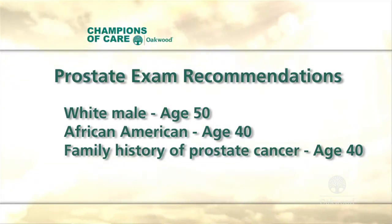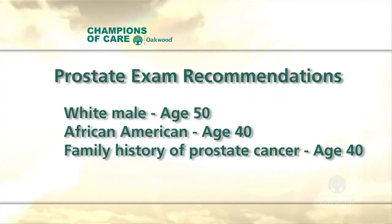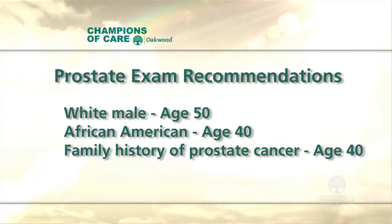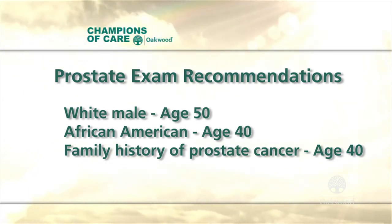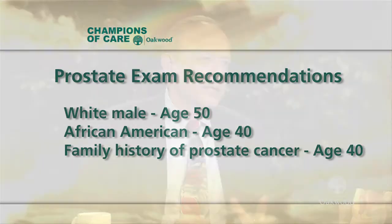And that should happen every year? The usual recommendation is to start routine screening after the age of 50 years, once a year. And for African Americans, the recommendation is to start at age 40 years, once a year after that. And also, people who have a family history of prostate cancer should also have the screening started at about age 40 on. And that PSA, what does that stand for? PSA stands for prostate-specific antigen, and it's an enzyme which is normally produced by the prostate gland.